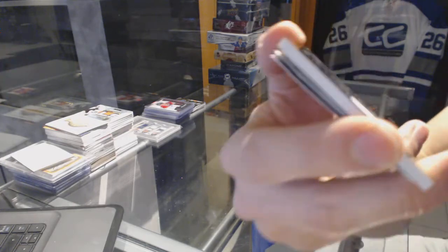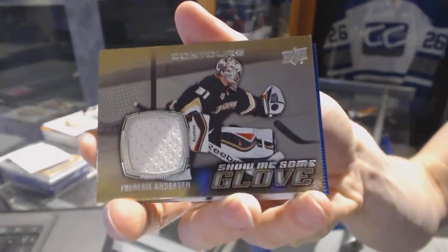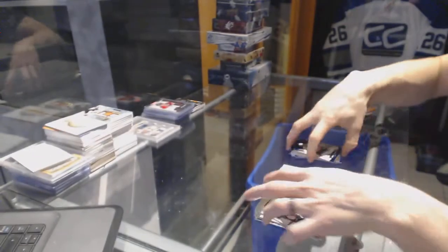And we've got a Show Me Some Glove jersey for the Anaheim Ducks, Frederik Andersen. And a blue parallel numbered 499 for the Washington Capitals, Marcus Johansson. All right, coming up next, Series 110 in the SPX.